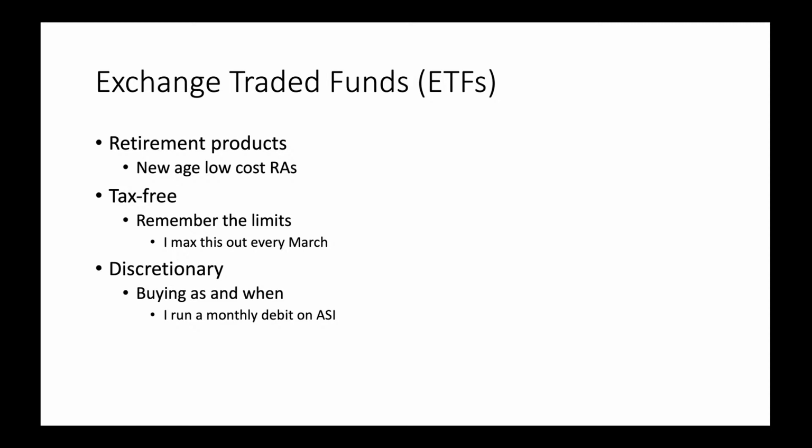Retirement annuities are also in there, as is offshore. Remember the limits on the tax-free account, 36,000 Rand per year per individual. That year runs March to February. Again, there will be a video on that. I run a monthly debit via AutoShare Invest that sits within the Standard Bank internet banking. And what you've really got there is a simple and low-cost way to buy them.